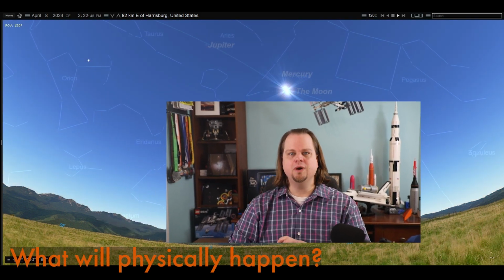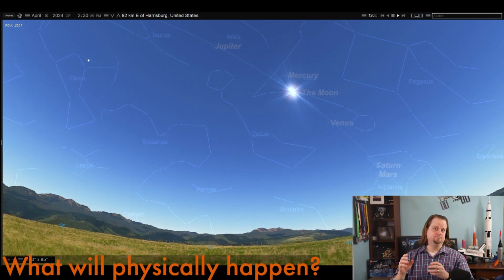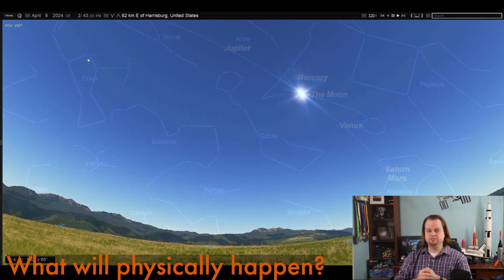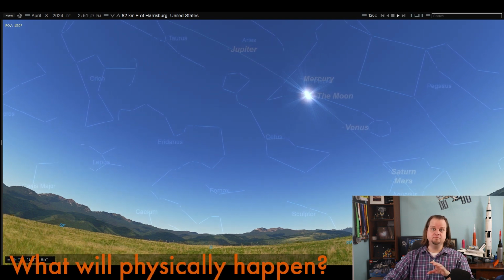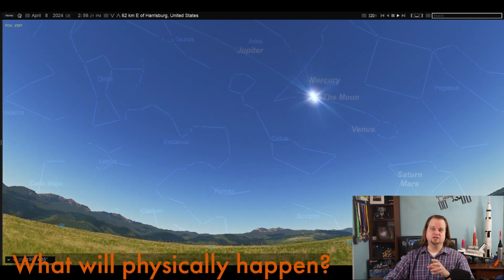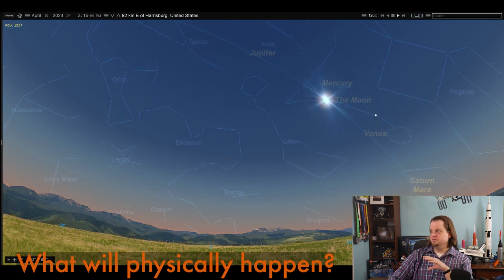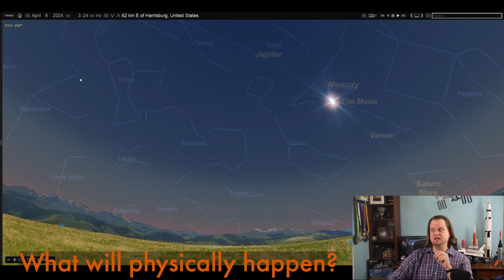Over a few hours, the moon is going to pass in front of the sun. And then at maximum eclipse, it's going to block 91% of the sun's surface. The sky is going to dim a tiny bit, and you might even be able to see Venus and Jupiter during the eclipse. In fact, you can see it here. This is right near mid-eclipse. Venus will be down and to the right. Jupiter is going to be up and to the left.